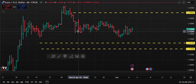All right, as promised, the euro dollar. All eyes are really on the Federal Reserve's two-day meeting kickoff tomorrow. So while we're probably going to be in a neutral pattern, we're going to go over where we are exactly, and what the marketplace could do before the Fed makes its ultimate decision.